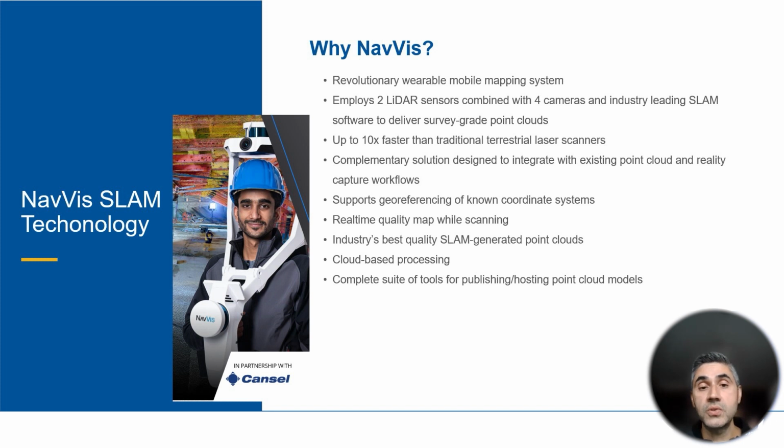The NavVis solution also supports georeferencing of known coordinate systems, so above and beyond being able to create a local coordinate system during the context of the scan, it is possible to pick up your control points while you're scanning and georeference the entire point cloud model during the data processing piece of the equation. While you're scanning, of course, you do have a real-time quality map to ensure that no areas have been missed and that the density and the quality of what you captured is in line with what you're looking for. In doing so, the overall solution, in our opinion, creates the industry's best SLAM-generated point clouds.